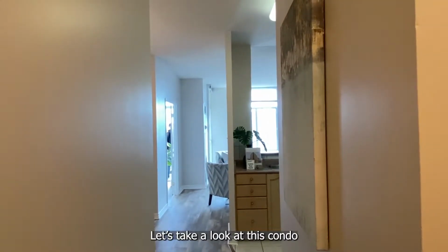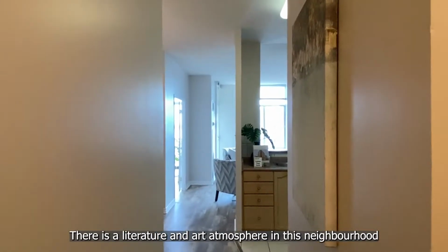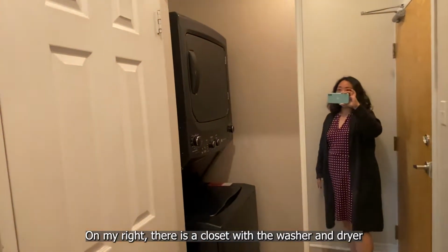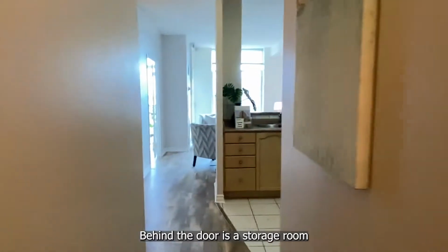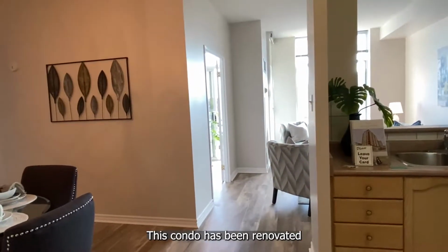Let's take a look at this condo. We are in the Distillery District. There is a literature and art atmosphere in this neighborhood. On my right, there is a closet with the washer and dryer. Behind the door is a storage room. This condo has been renovated.